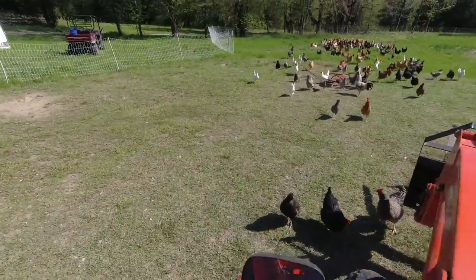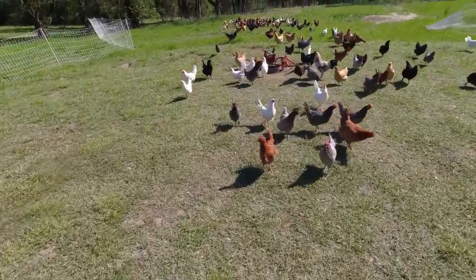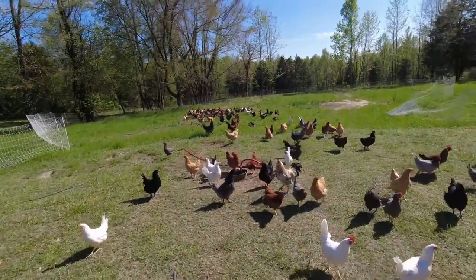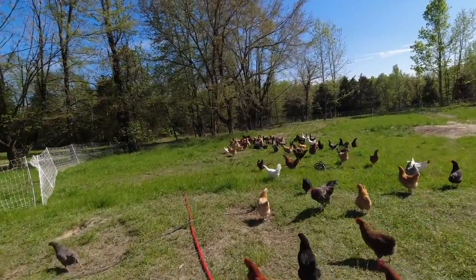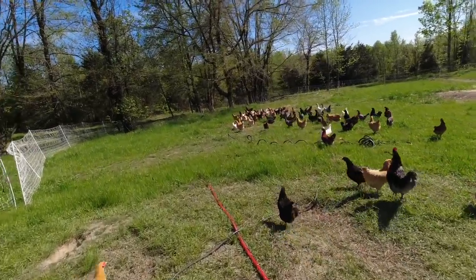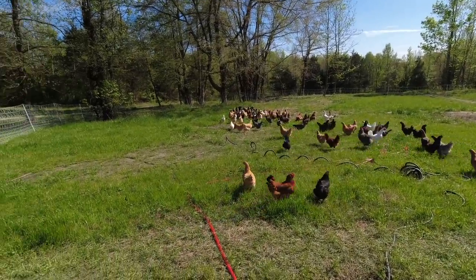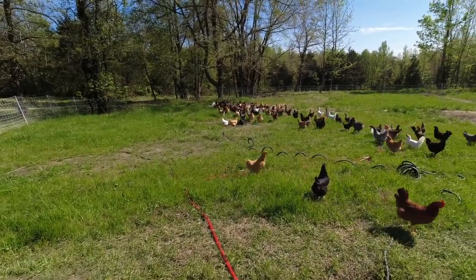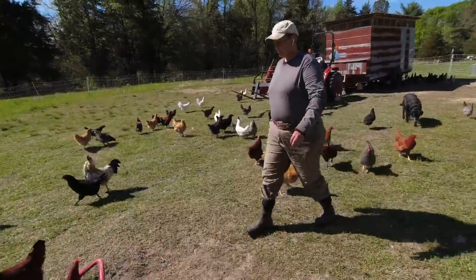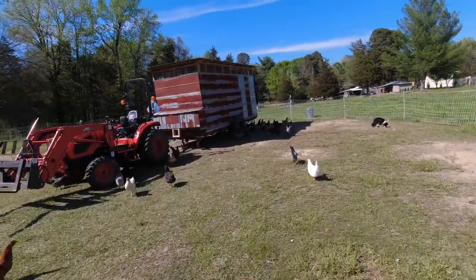So I had the camera pointed in the wrong direction. They have all made a beeline for going across to the new spot. So look at there, everybody checking it out. So we're gonna move the coop now, and then the water, and they're energizing, all that kind of stuff.